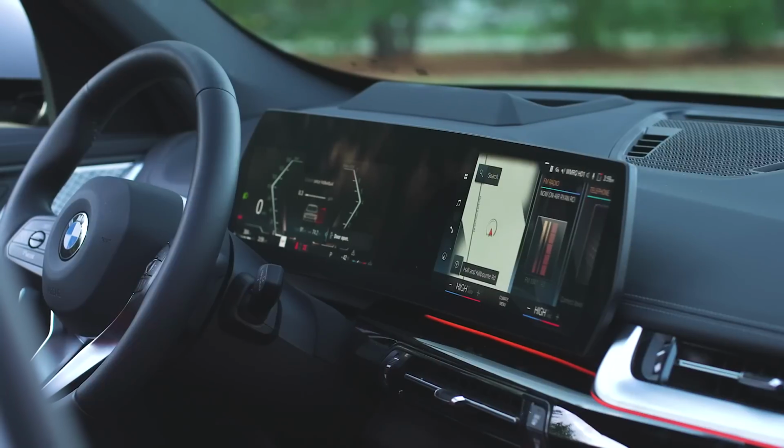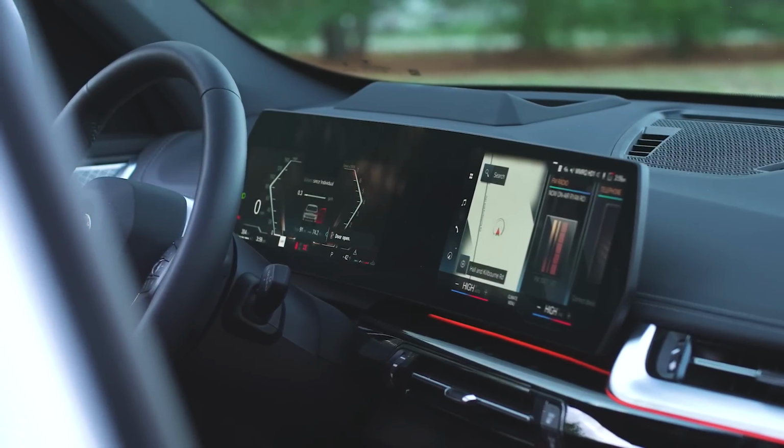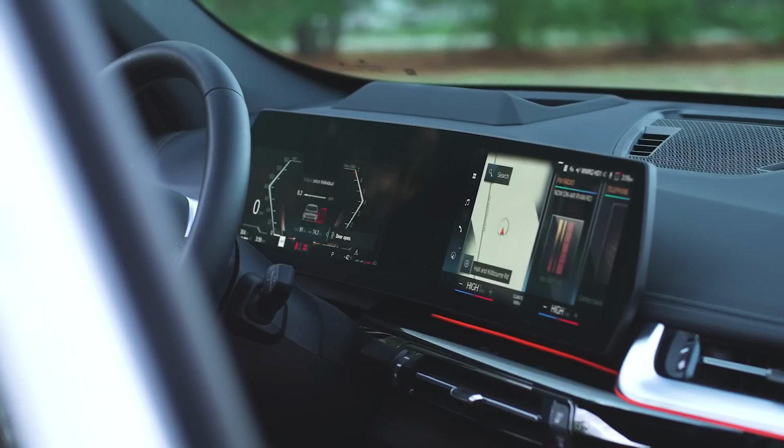I mean, what I do too, I'm constantly adjusting the temperature in the car, the seat heat, the steering wheel heat, and you have to really navigate within the screen to get to those things instead of in the prior BMWs, you just hit a button for the seat heat. It's pretty easy. So I kind of think they went a step backwards with this. It looks cool, but I think they went a step backwards.